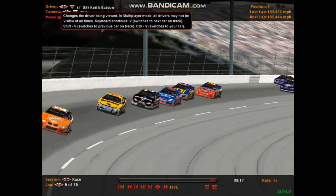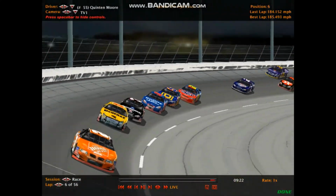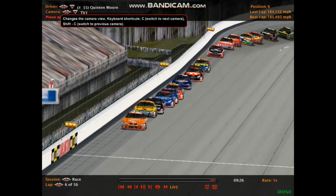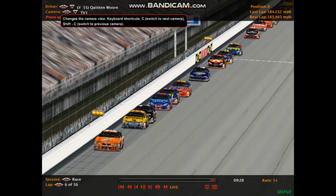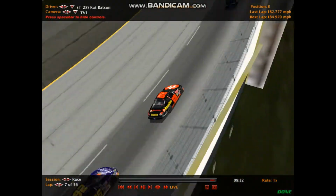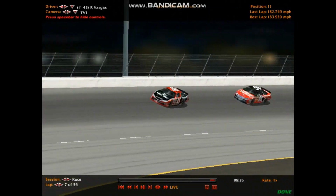So there's your running order right now. Quentin Moore has quickly worked his way into the top 10 as he's gotten past Charles Sanford for position. Quentin is in 5th position, Sanford in 6th, 7th is Dylan Young, 8th is now Pat Batson, Trent Dunham's dropped to 9th, and John Andrews runs 10th.